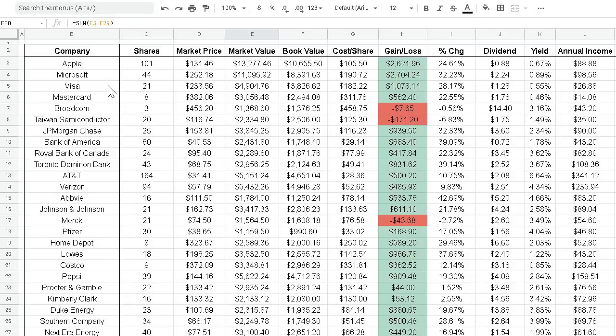So I have exposure to the credit card and debit card industry through the two market leaders in Visa and MasterCard, and then some semiconductor plays with Broadcom and Taiwan Semi. Then next I have my financials.